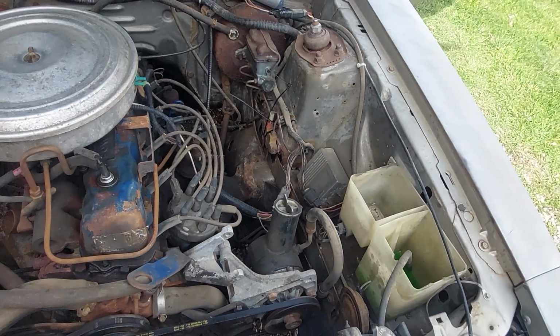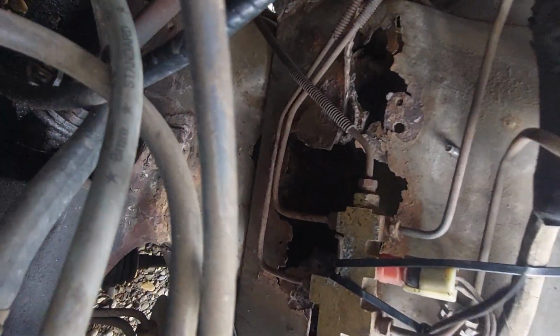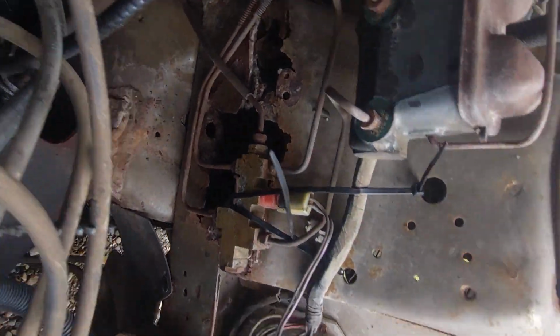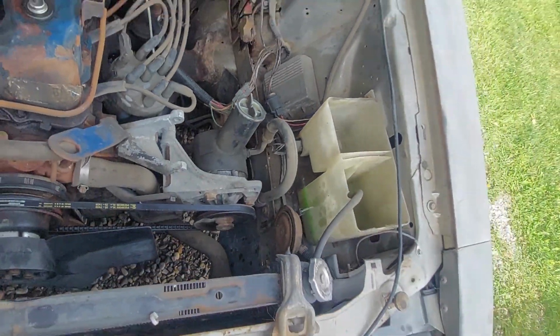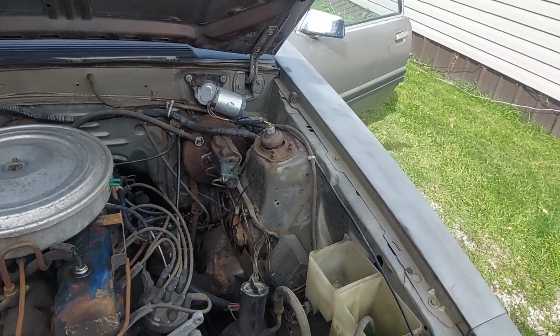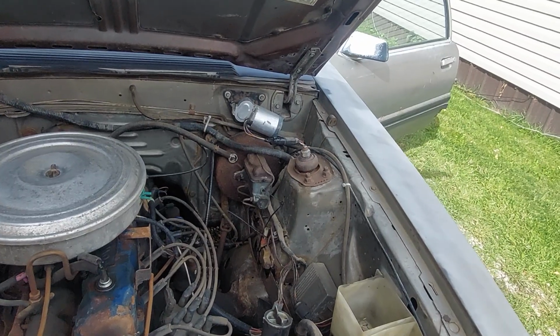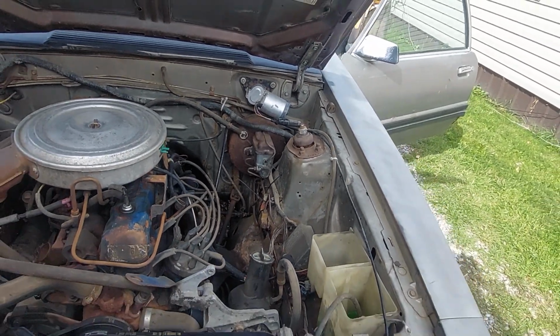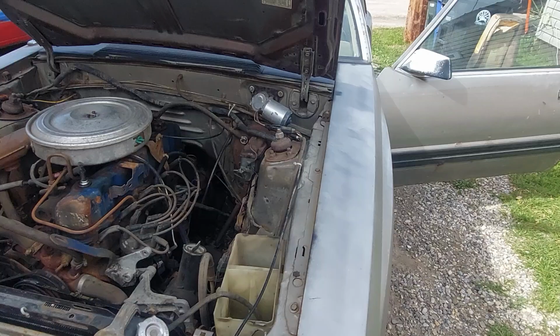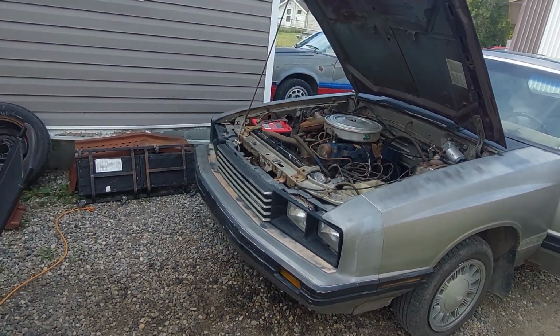The reason why I'm selling it is because of what's down there, the rust. Eventually that's going to take it over, and he knows about it. If you can stop the rust from at least spreading, it'll be okay, but this thing in a crash is just going to fold in on itself, or potentially from a giant speed bump or pothole.